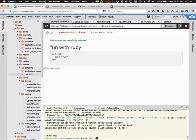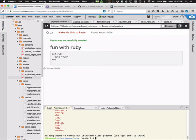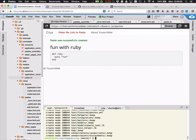So I'm going to do git init, and then I'm going to do a git status just to see that everything's there. And then I'm going to do the bad thing of git add dot, where I'm just going to add everything to my Git repository. Do a git commit with a message, so that's going to create that.